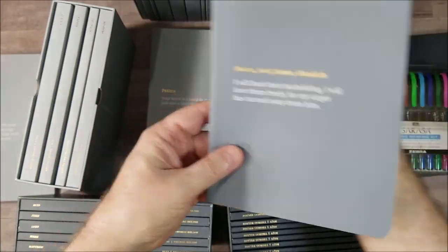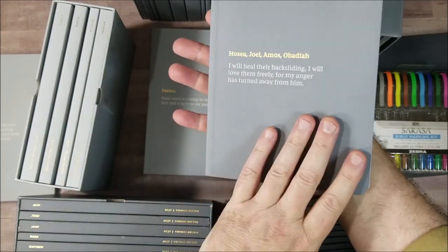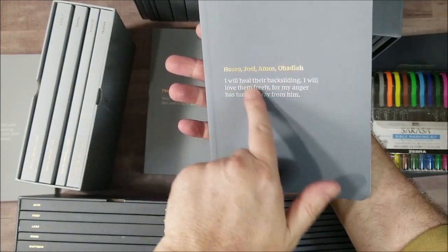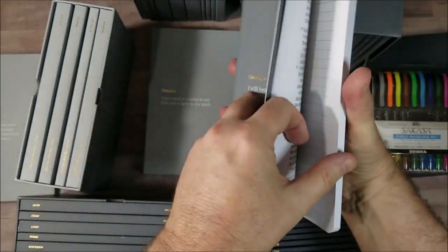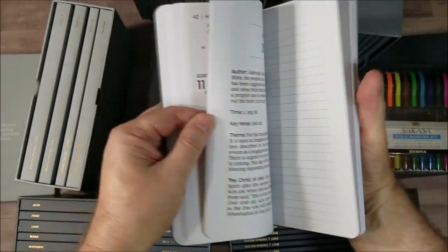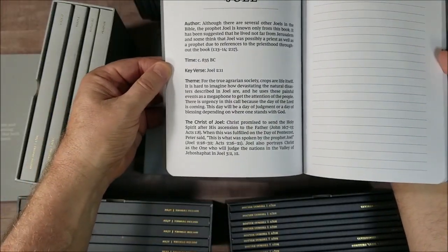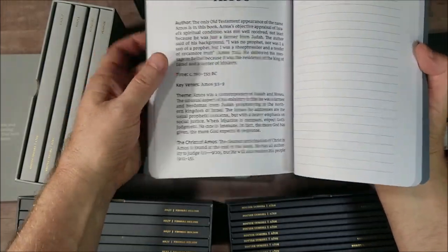But that's how each book works. Now, when it has more than one book in the book, it only gives you one of the key verses from one of the books, but then each one has its own book introduction independently. So there's Joel, and there's its book introduction. Amos and its book introduction.